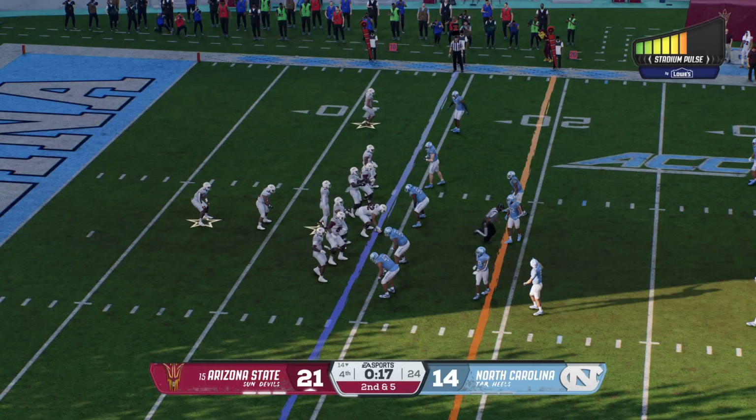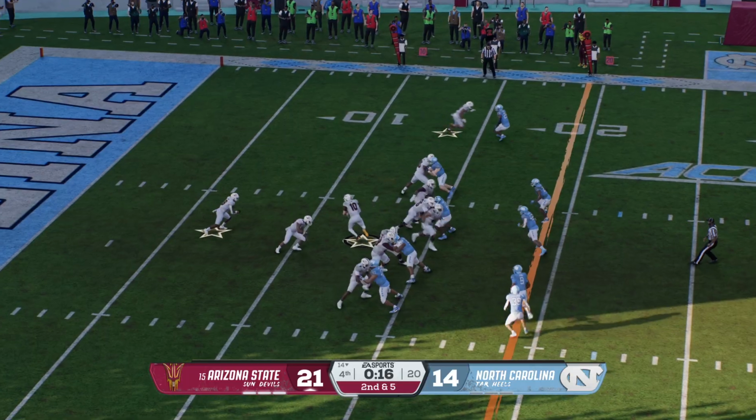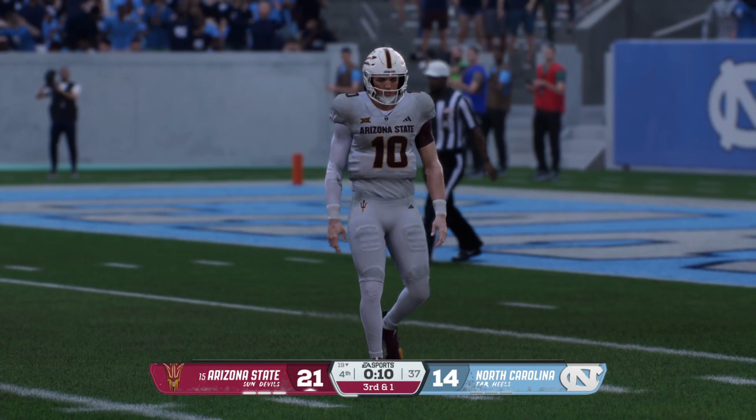No reason to do anything here except keep it on the ground on 2nd and 5. Using his legs, it's Udo. Finds just enough daylight to work his way up to the 19-yard line.